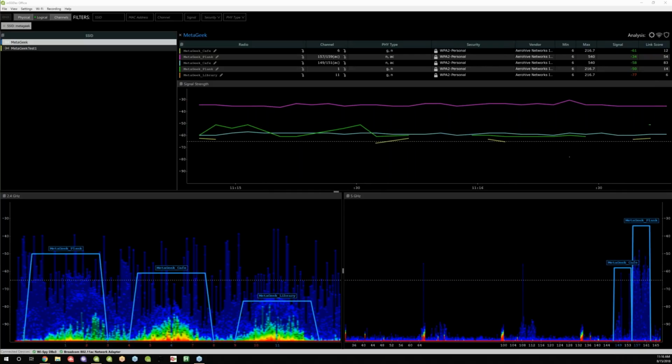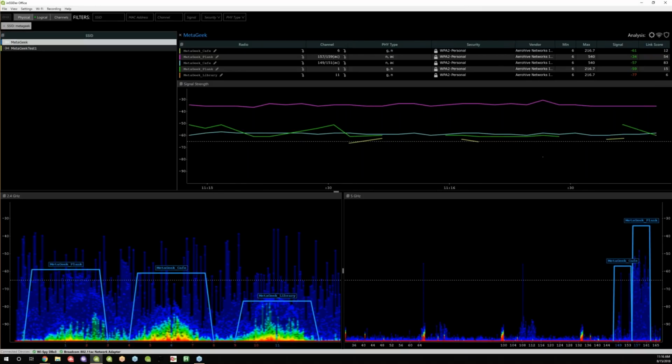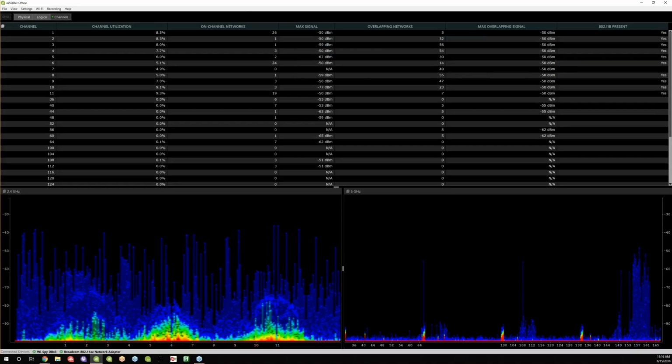And the greatest thing about this tool, in my opinion, too, is it gives you a good overlook at all the channels. So if you switch over to the channels view here, kind of in the top left, this is where it's pretty great to get a good idea for where to place an access point. So let's just focus on the 2.4 here. I'm going to draw a line here and show the difference, just from 1 through 11, looking at the 2.4 gigahertz spectrum. So we want to take a look at channels 1, 6, and 11, because again, those are the only 3 non-overlapping channels. And inSSIDer Office gives you some pretty great information here.